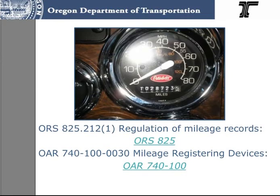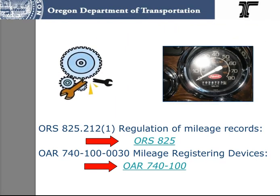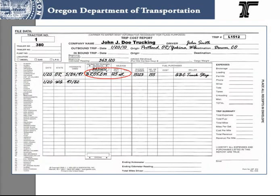Oregon requires you to report actual miles on your tax report and to record daily beginning and ending readings from an odometer or other mileage recording device. If your odometer breaks, get it fixed right away and continue to account for all operations on your trip records.